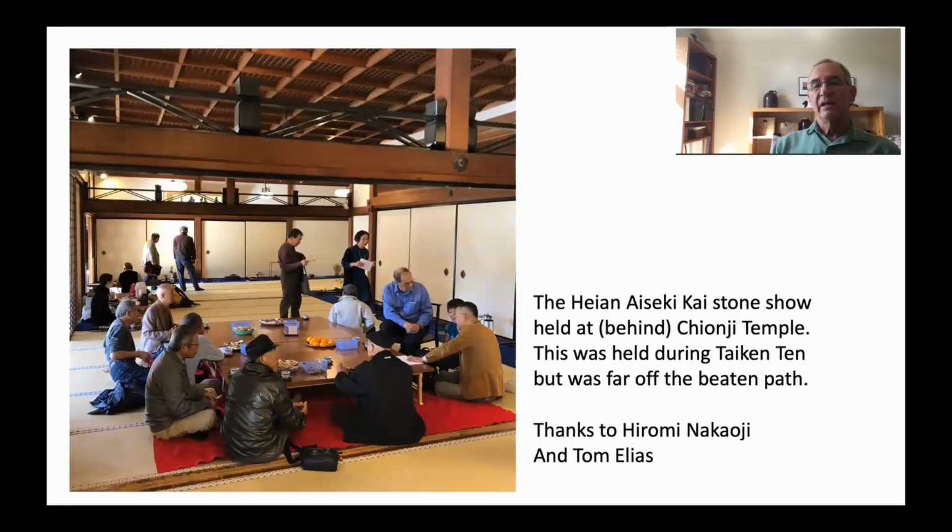This was at the Heian Iseki Kai show. Kai means club. So this is a club that holds its stone show at the Chionji Temple. And again, this was during Taikon 10, but it was really off the beaten path. We didn't see anyone else there from Taikon 10. I knew about it because of my association with Hiromi Nakaoji and Tom Elias, who were also attending Taikon 10. If you look here, in the blue shirt is Tom, and her face is half hidden, but that's his wife, Hiromi. And they're talking to a Daiza carver who carved many of the Daizas associated with this club.